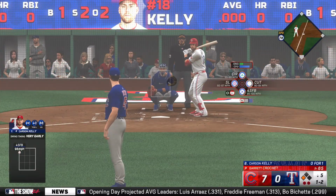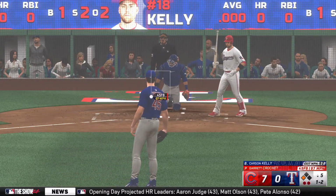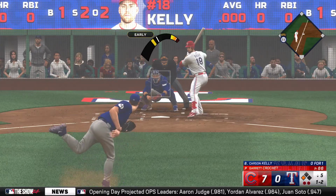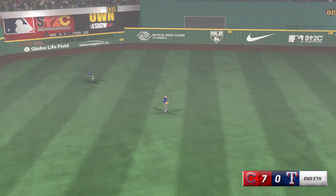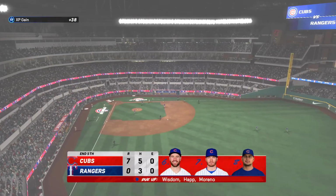2 outs with a runner at third. The 1-2. Hit in the air, center field for Armstrong. Under this one. He makes the grab, and the inning is over. 1 left for Texas. They continue to trail 7-0.